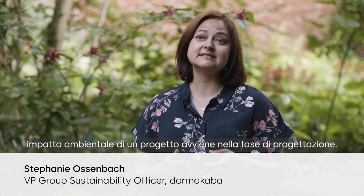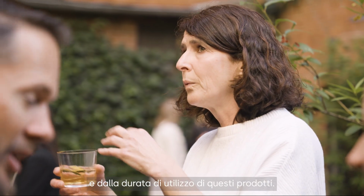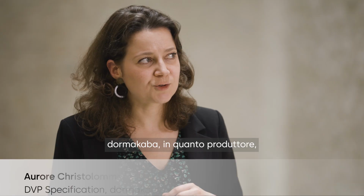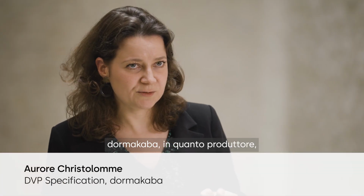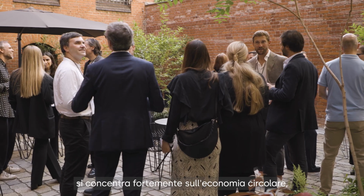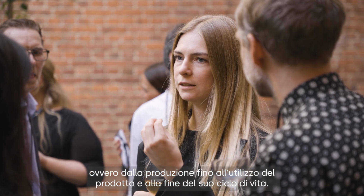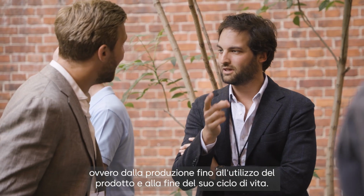80% of the entire environmental impact of a product happens in the design phase. It's all about the materials we're selecting, and it's all about how long we can keep those products in use. There is a very strong focus from dormakaba as a manufacturer on the circular economy, meaning from production up until the use of the product and also the end of life.